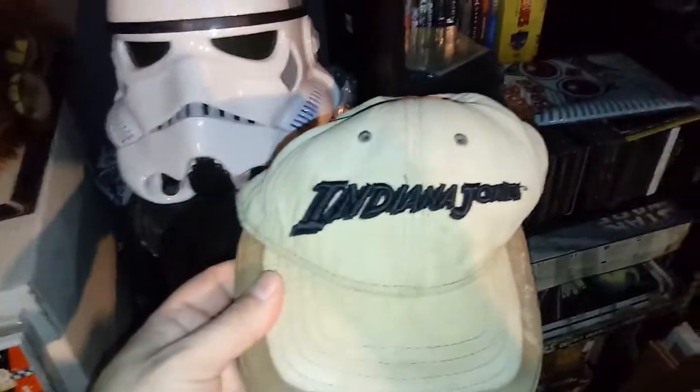And over here, underneath my Indiana Jones hats, I got Last Crusade, just regular green Indiana Jones, and the Kingdom of the Crystal Skull. That one I got for my grandson. Looks like an army cap, Indiana Jones. Tan Indiana Jones. What the hell's that one doing there? And Kingdom of the Crystal Skull.